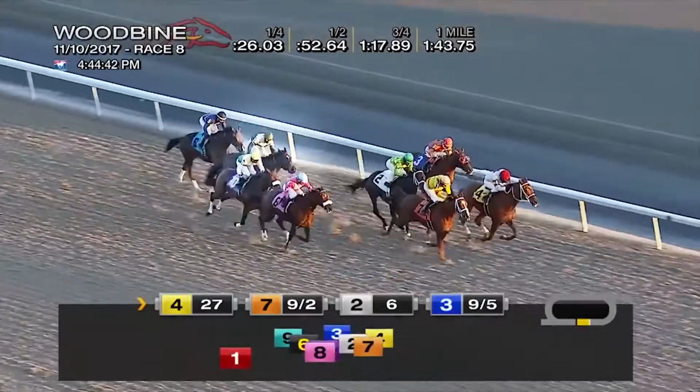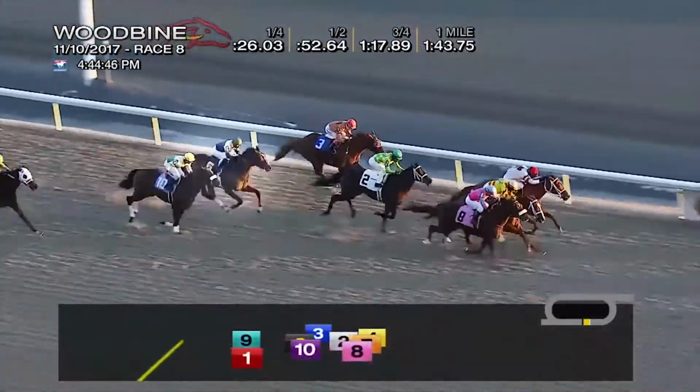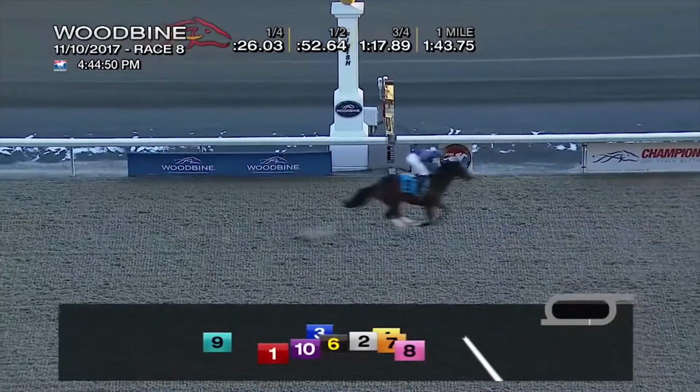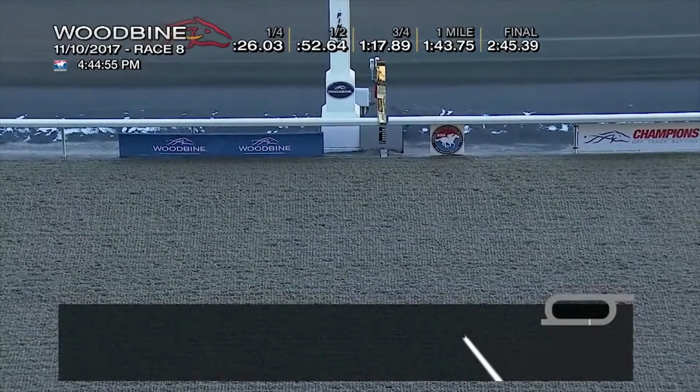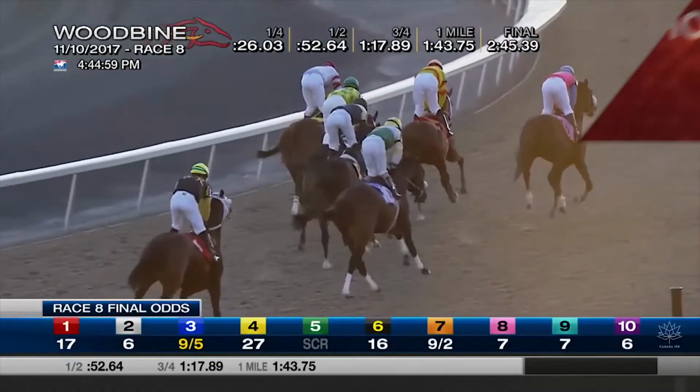Now, with a horse like Bangkok, a long-distance horse, he doesn't have that quickness to recover and get back into the chance of winning this race. So the fact that he settled for 5th place, he still finished well, is reason enough to consider Bangkok a winner next time out in the Valedictory Stakes.